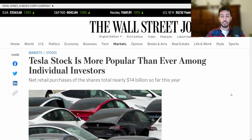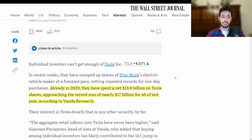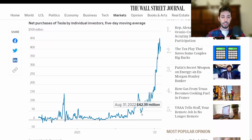And then last couple of things here. Tesla stock is more popular than ever among individual investors. Remember, we talked about this a bit last week. So net retail purchases of the shares total nearly $14 billion so far this year. Already in 2023, retail has spent a net $13.6 billion on Tesla shares, approaching the record sum of nearly $17 billion for all of last year, according to Vanda Research. As you can see, retail has really been buying up the dip again and again, very, very aggressively towards the back half of last year and the start of this year.